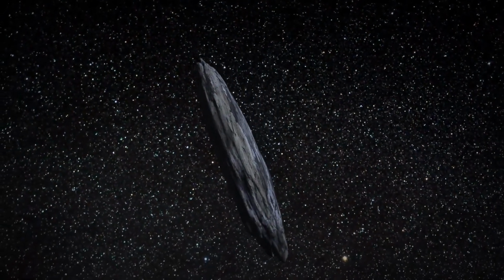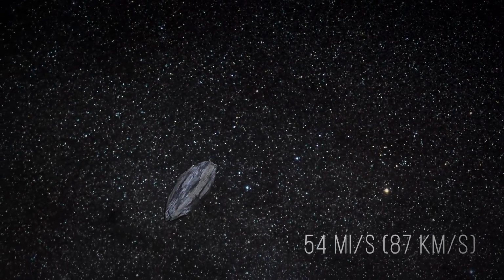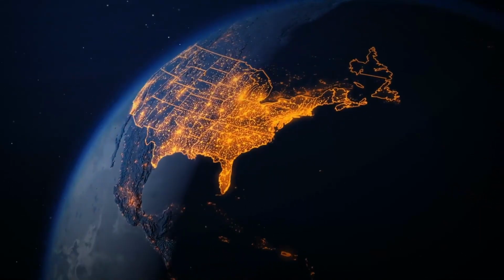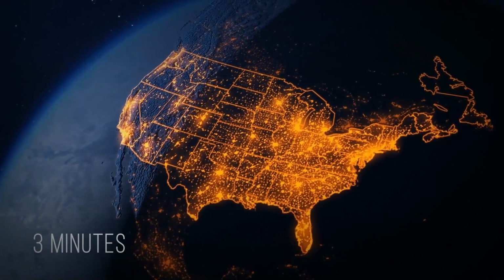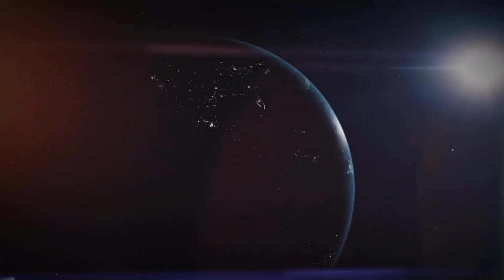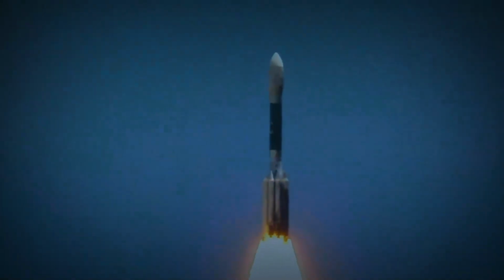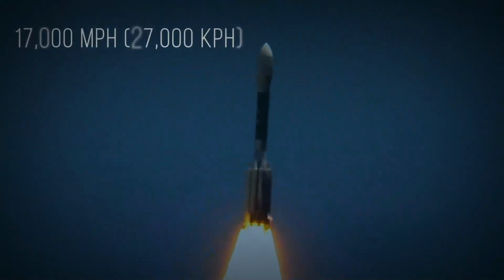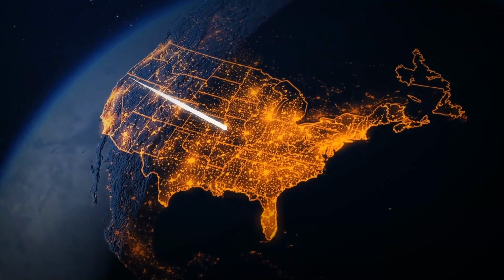Well, whatever it is, its speed is much faster than other asteroids, about 54 miles per second. At that speed, you could cross the US from coast to coast in less than 3 minutes. So this asteroid could travel from Earth to the Sun in about 2 months. By comparison, our rockets can travel up to 17,000 miles per hour. The same trip across the United States would take them about 9 minutes.